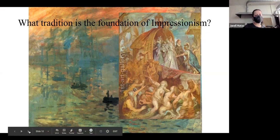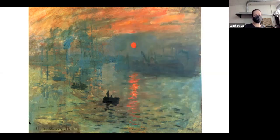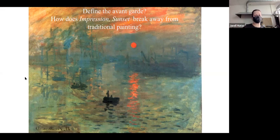So can you tell what time of day, well, never mind, you already said it, it's called sunrise, but this is the sun or sunset, I apologize, sunset. So this is the color and light of sunset, right? Done really quickly.